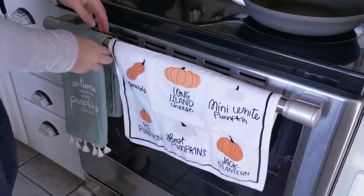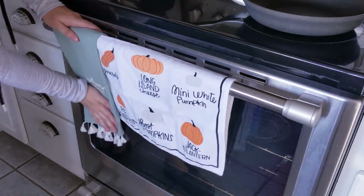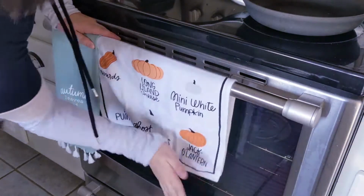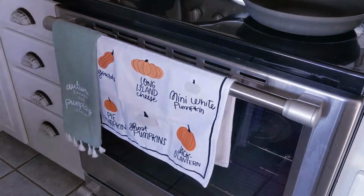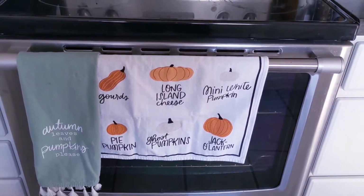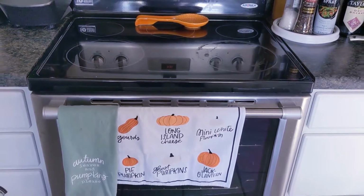And I love having lots of really cute seasonal towels. I just really enjoy changing them out because during the spring and summer, I generally only use the gray ones that you may have seen in earlier videos, so it's just a lot of fun to be able to have something fresh and different and a little goofy.